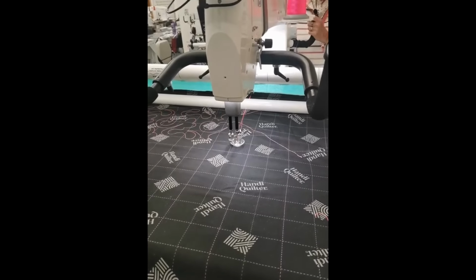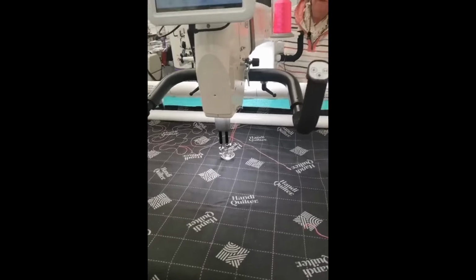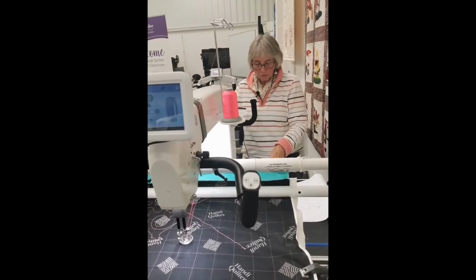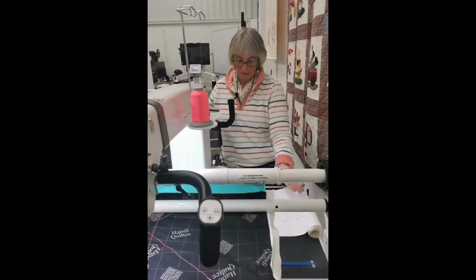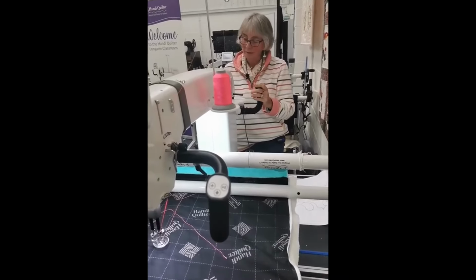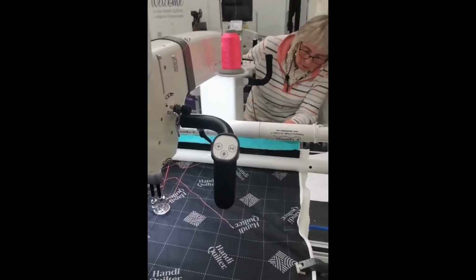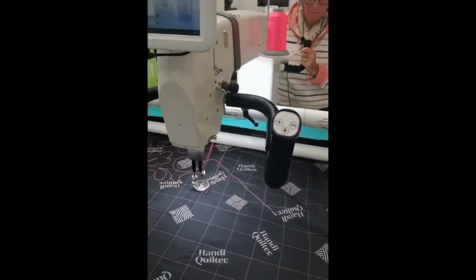Do you want to continue and just show stitching out of that third line? When you start, make sure you go round the correct way, because when you're not concentrating, it's so easy to go off this way and you actually want to go that way. So you do have to understand which way the pattern's going. Yes, absolutely. Now I've got to really think about this. I'm going this way.